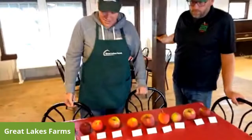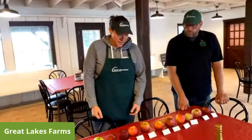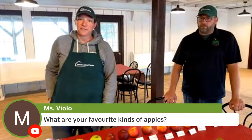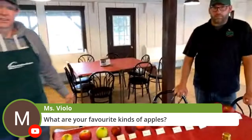Now, some of these varieties are really good for eating, like the Ambrosia and the Gala. And some are made better for baking. We like to use the Spies in our pies. So I know you guys, while we were moving, you were thinking of some different things that we can make apples into. Before you go on, we have a question for you guys. What are your favorite kinds of apples?